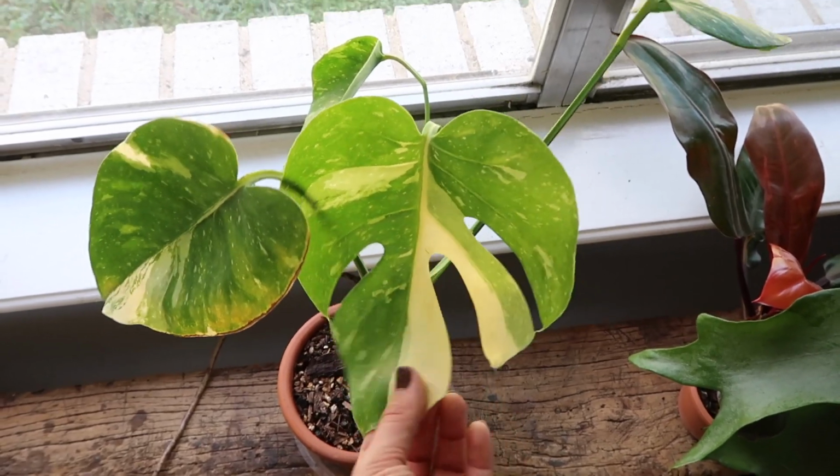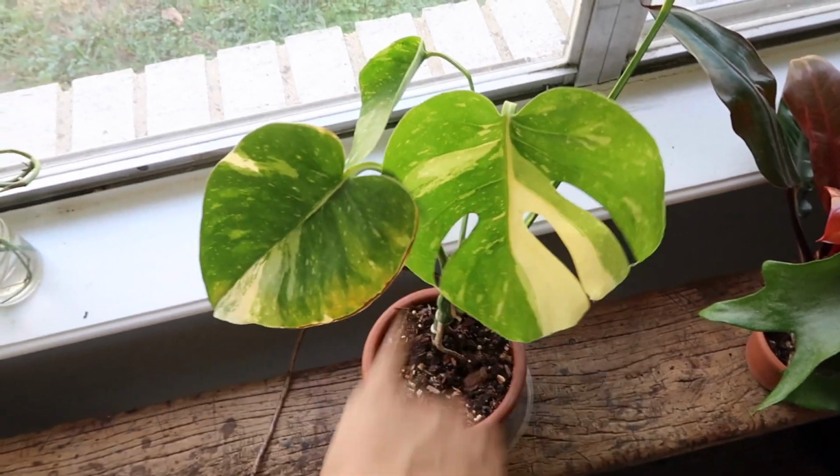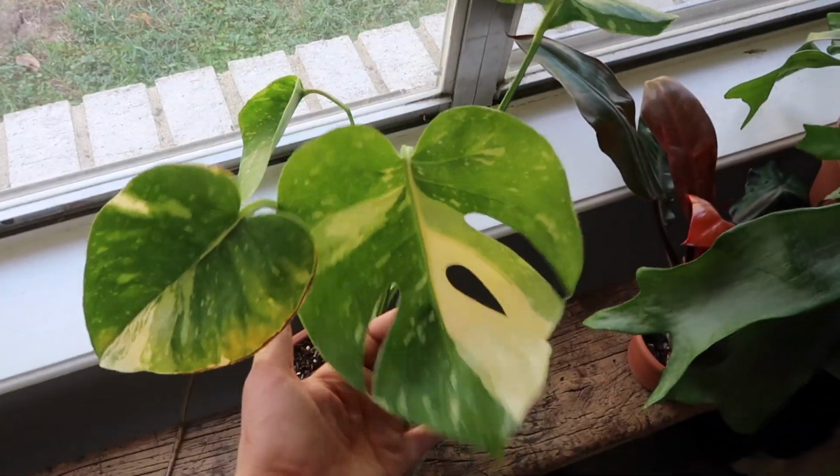Finally, we've got some splits. We've got some really solid variegation. So I'm hoping Texas is gonna keep being good to you and me, my friend.